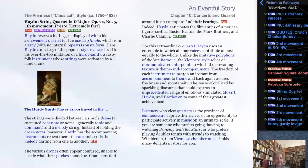The last movement of this quartet is one of the most extraordinary that Haydn ever wrote. It matches the hijinks of the London Symphony that we heard, but because it's just solo instruments, they're a bit more nimble, and the cat and mouse aspect is heightened even further.